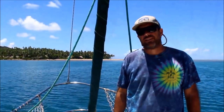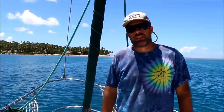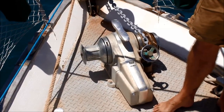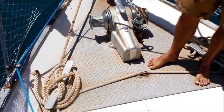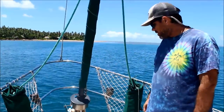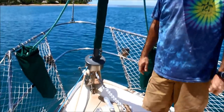Enjoy. One of the best forms of insurance you can have on a cruising boat is a good ground tackle system, and we've got one of the best there is on Terrapin. We've got a 1500 watt Lofrans Falcon windlass, which is more than enough to lift the tackle that we have. It's mounted on top of this chain plate, which keeps the deck nice and clean and also mounts it very securely. We have brand new 3/8 chain, 300 feet of it, that we just bought last month.